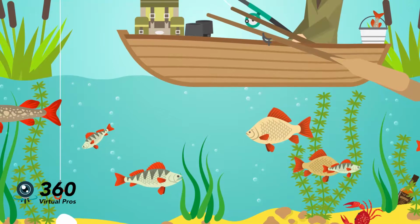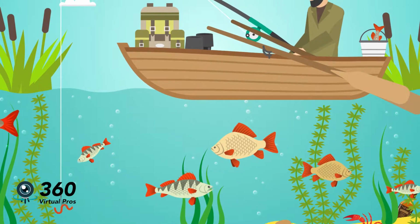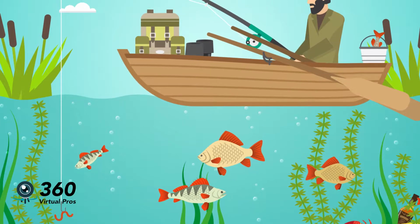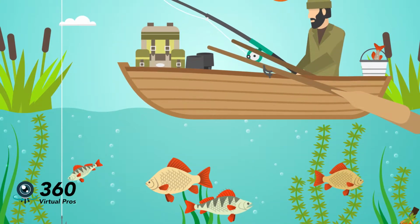If you do a search for your product or service on Google Maps, in comes every other business closest to the customer that also provides it. How do you differentiate yourself?